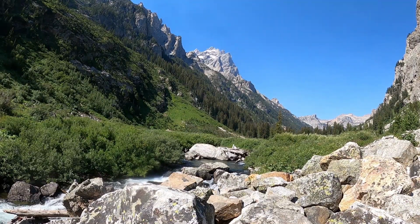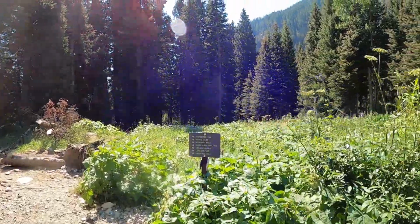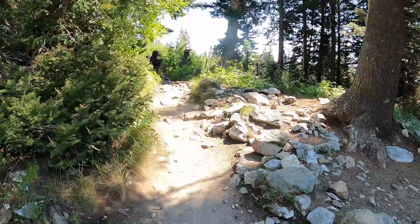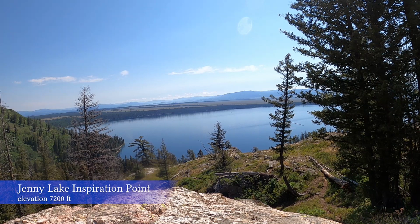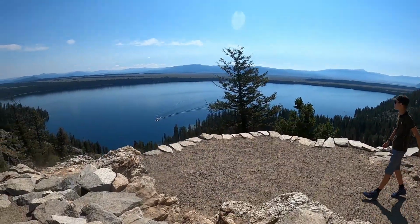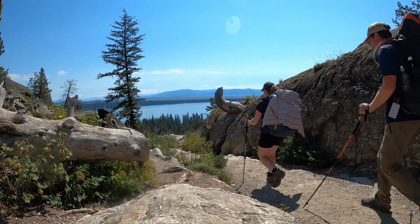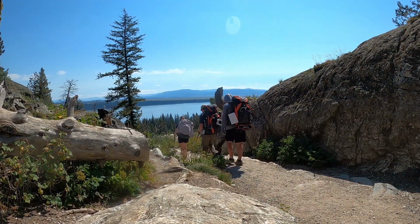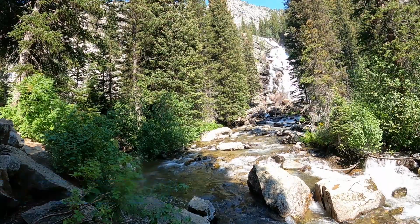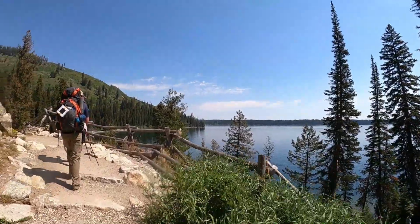There's moose up ahead somewhere. Yeah. About 5 minutes on the right. Jenny Lake trailing. Almost there. Looks like we finally made it down to Jenny Lake, near the boat dock.